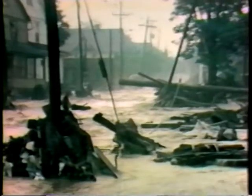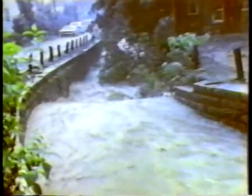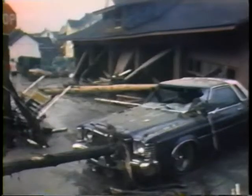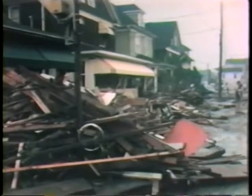In July of 1977, torrential rains dumped as much as 12 inches of rainfall in 8 hours around Johnstown. Channel improvements resulted in flood depths that were less than those of 1936. However, the result was worse, with 78 deaths and damages in excess of $200 million.